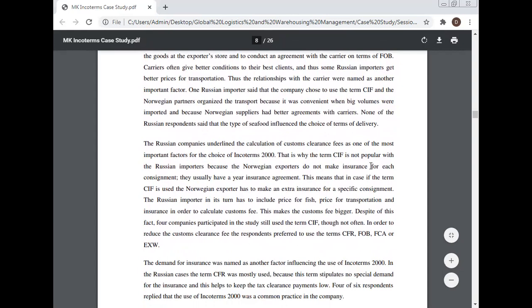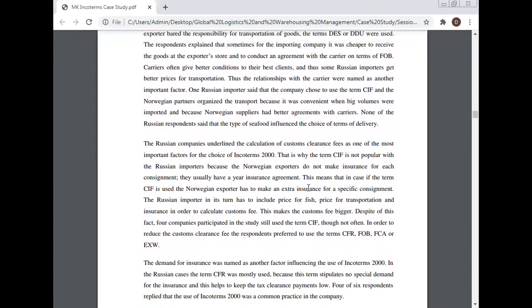That is why the term CIF is not popular with the Russian importers, because the Norwegian exporters don't make insurance for each consignment. They usually have a yearly insurance agreement. This means that in case the term CIF is used, the Norwegian exporter has to make an extra insurance for the specific consignment. The Russian importer in its turn has to include the price of the fish, the price of the transportation, and insurance in order to calculate the customs fee. This makes the customs fee bigger. Despite this fact, 4 companies participating in the study still use the term CIF.